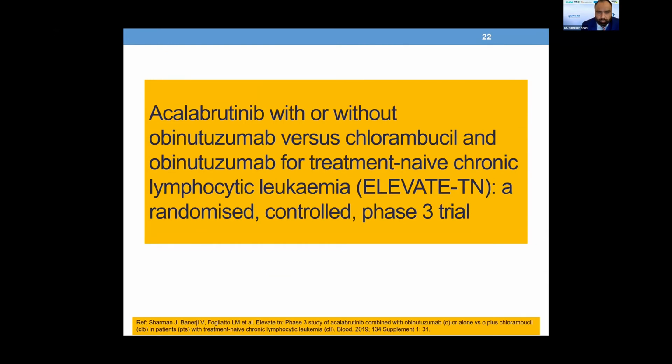Then move to the Acalabrutinib. I think somebody asked this question in the chat box. Do we have evidence for second generation BTKI for the use in untreated CLL patients? Yes, we have the evidence, and that's Acalabrutinib. It was actually evaluated in the ELEVATE-TN trial with and without obinutuzumab, and was compared with chlorambucil and obinutuzumab.